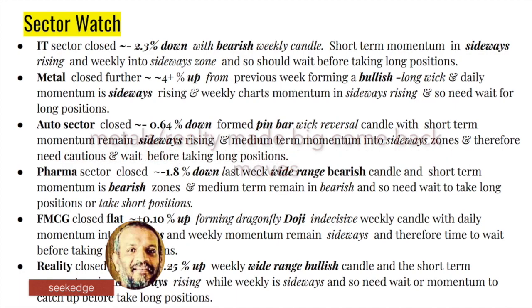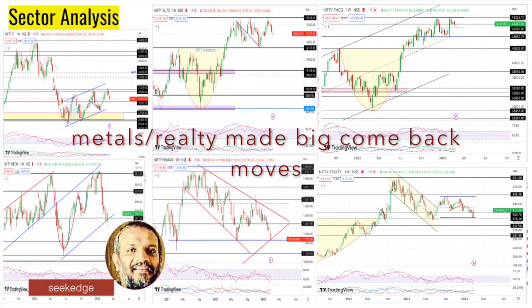This is sideways, sideways. That's what reality also. So everything is sideways across sectors. Except pharma, everything has turned into sideways at least. Nothing is in bearish momentum, short term or medium term. Right? So that's a good thing that has happened. Across the sector, recovery is seen for sure.